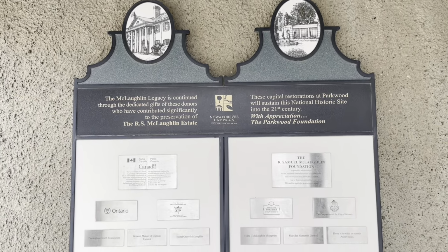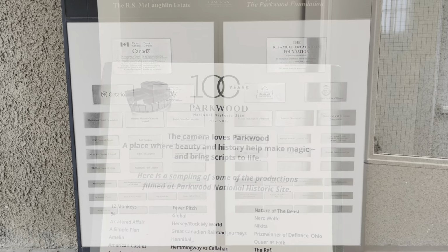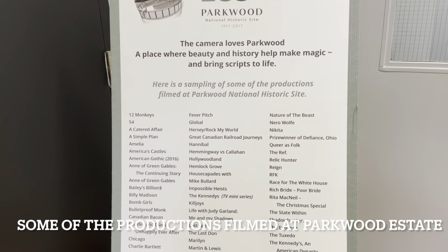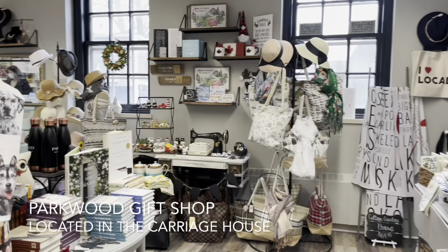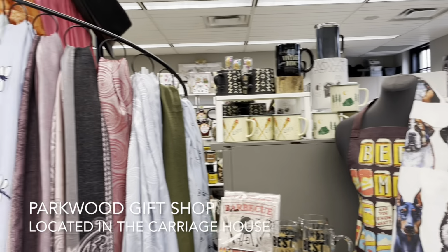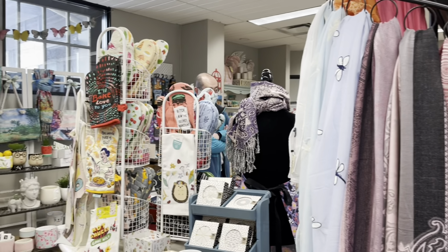I do like to just mention that it's about 20 after 4. Our property is still open. They've done a lot of filming here. There is a small gift shop where you can purchase souvenirs and other items. And this is where you check in for your tour.